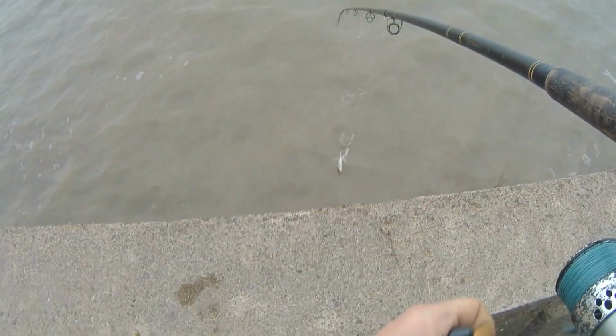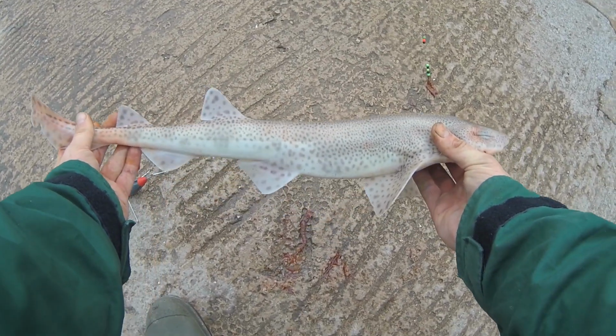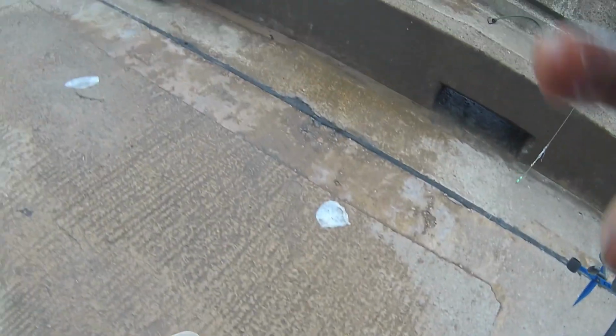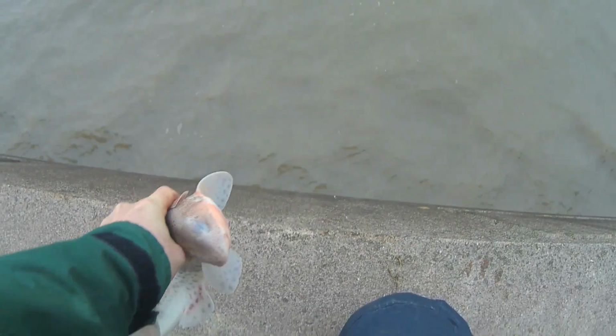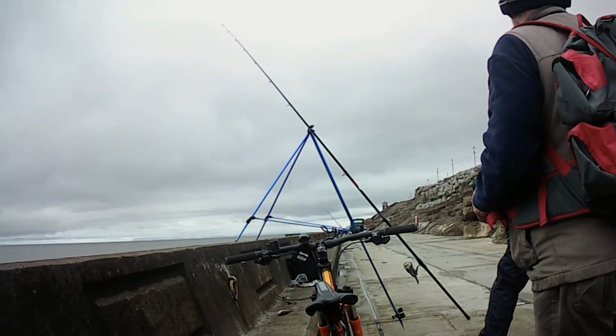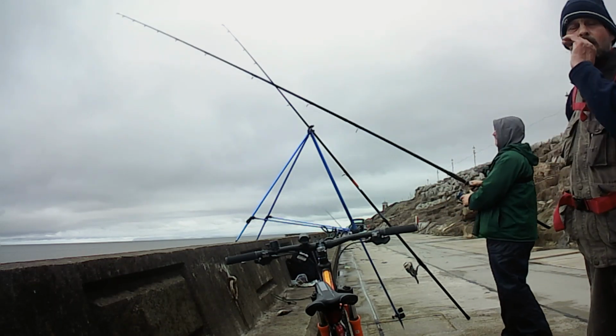This fish came up to the surface fairly far out, and I could see from quite a way out that it was actually the first dogfish of the day. Now this little guy felt heavy when it was on the line, and to be fair, I wasn't really expecting dogfish today. And this guy was returned off the top of the wall to swim off and be seen another day. I recast back out to the same spot, and within 3 minutes my rod tip went again.